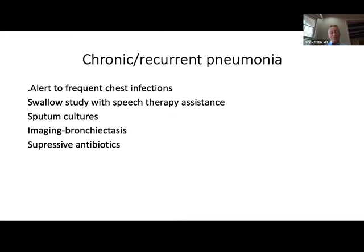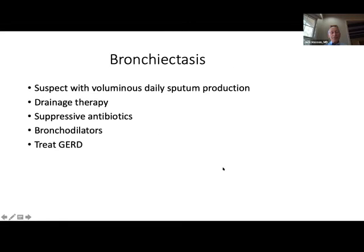Okay, next slide. So this leads us to bronchiectasis, which is a sort of silent disease that many people don't look at or aren't aware of, but it's amazingly common in older patients. You should suspect it when a patient has voluminous daily sputum production. There are two ways you see this. One is a patient comes in and they're always rattling. Or you listen to them and they sound clear, and then they cough and you hear all this stuff down there. And every time you examine them, you see this.